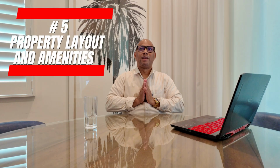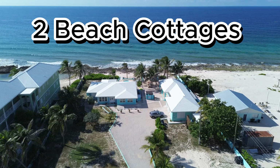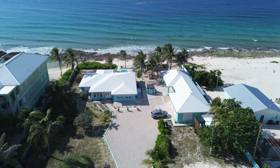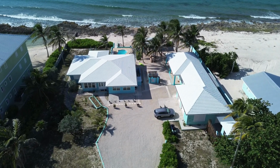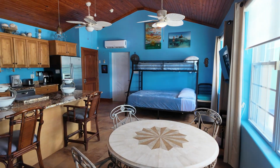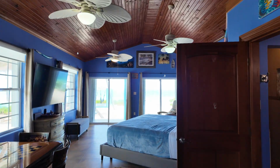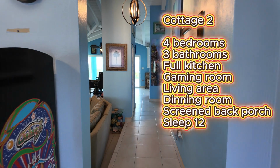Number five, the property layout. The property consists of 2 beach cottages, 1 small cottage that can accommodate up to 5 guests. Both of the cottages are totally independent. The small cottage has one bed, one bath, full kitchen, dining, everything that you need to stay on that property, in that little cottage. And the big cottage has 4 rooms, 3 bathrooms.